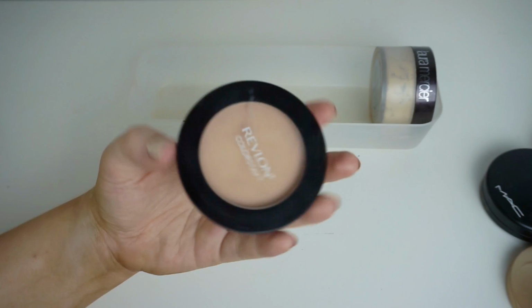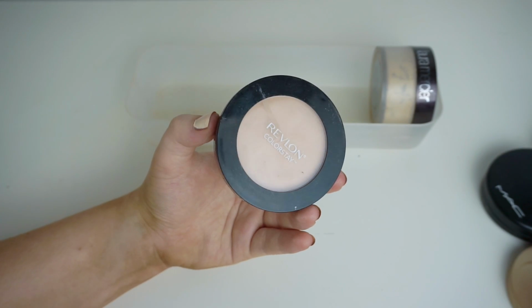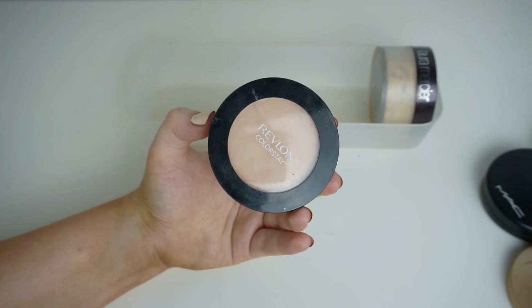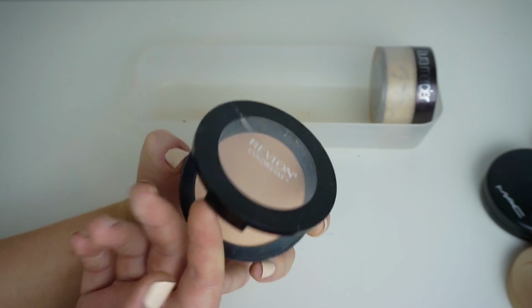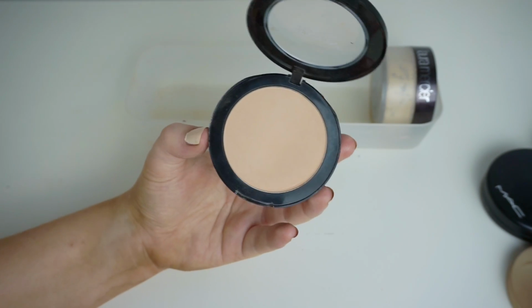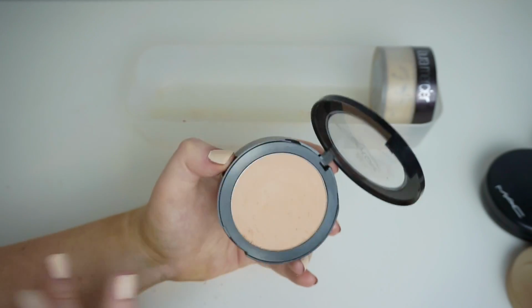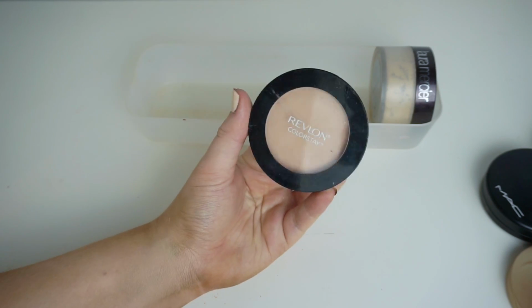Then we have the Revlon Color Stay pressed powder, and this is a pretty nice powder, but I just found that I don't really like powders with a color that much. I normally like just a translucent powder, and this one has a color to it, so I feel like sometimes I can look a little bit orange with this powder. Oh my god, it's the smoothest powder. I can sit and touch this all day. But knowing myself, I'm not going to use it, so I'm actually going to get rid of this powder.